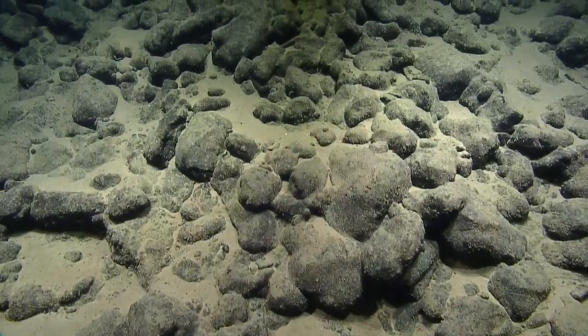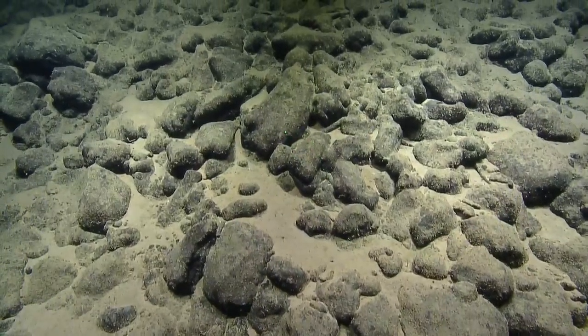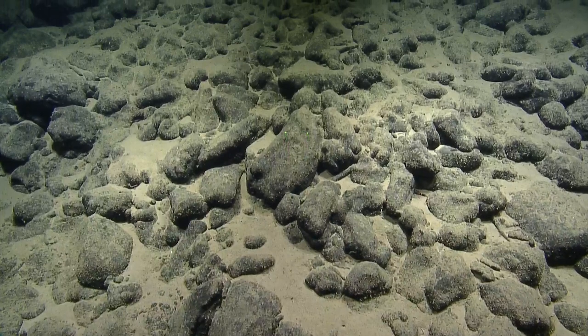Even though it looks like it would be easy to pick up any one of these pieces, I bet they're all kind of welded together by that manganese crust. Yeah.